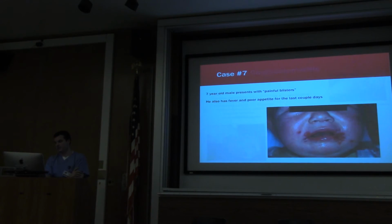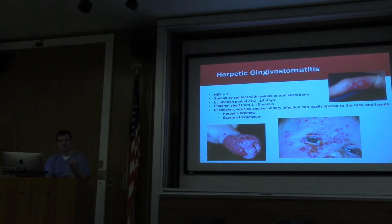But if you see that progressing to this, that's not your classic hand, foot, mouth. This is more of a herpetic gingivostomatitis, and the HSV gingivostomatitis can have more complications. It can progress more rapidly, more extensively than just your Coxsackie hand, foot, and mouth. Usually you don't see this confluence of vesicles in hand, foot, and mouth. You can, but usually the HSV gingivostomatitis will present more severe like this.